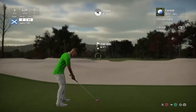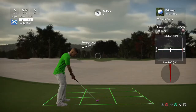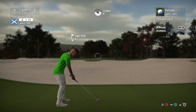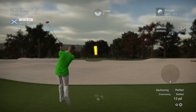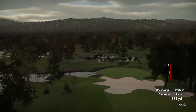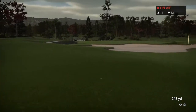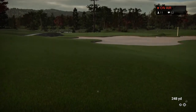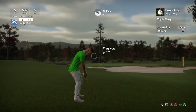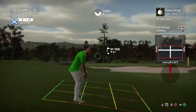So I'm just going to lay up, hopefully leave myself a pitch shot. I'm just lofting this 3-wood up, guys, due to the fairway. Holy cow, man, I've really pushed that left. And I'm going to be in the heavy rough. Wow, it's been a while since I've pushed a shot as far left as that. So 91 yards, down 4 feet. So that is basically playing 90.